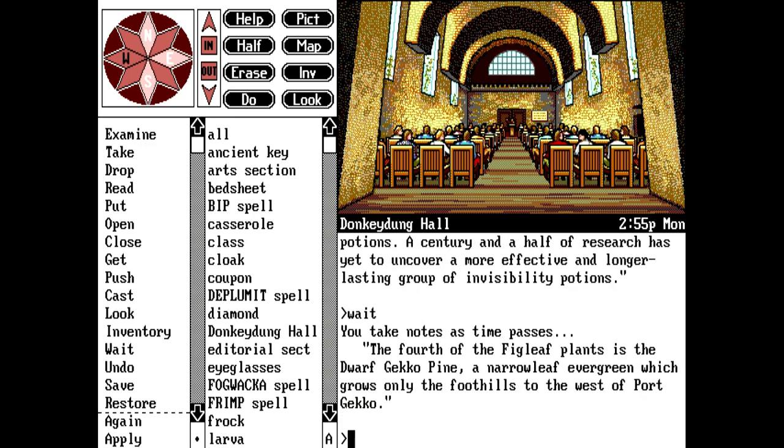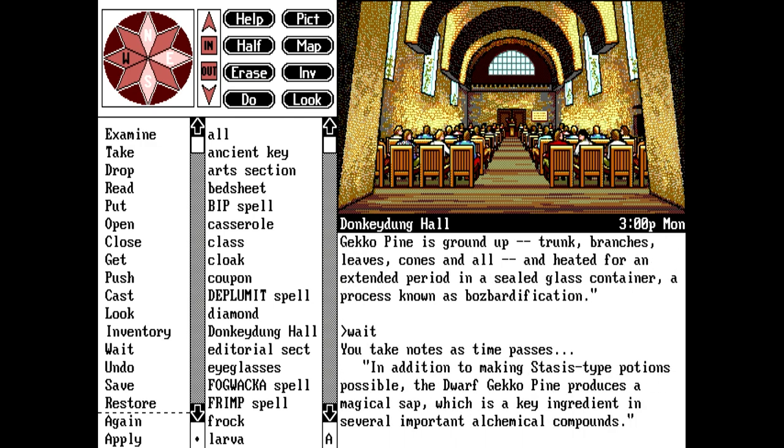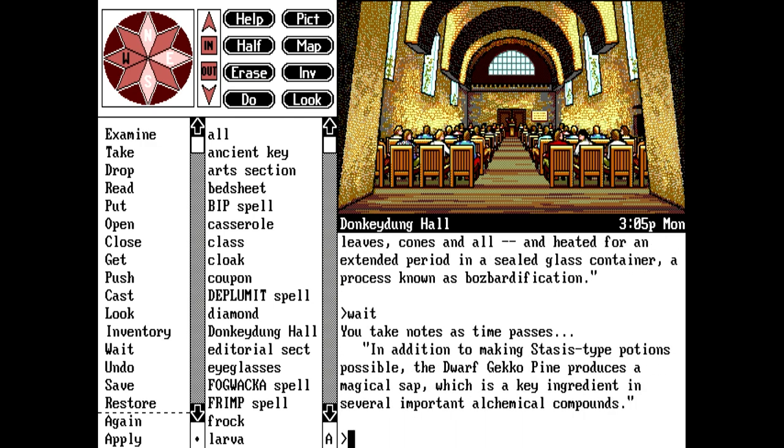The fourth of the fig leaf plants is the dwarf gecko pine, a narrow-leaf evergreen which grows only in the foothills to the west of Port Gecko. To produce stasis potion and other potions of immobility and preservation, the gecko pine is ground up, trunk, branches, leaves, cones, and all, and heated for an extended period in a sealed glass container, a process known as bosbardification. In addition to making stasis-type potions possible, the dwarf gecko pine produces a magical sap, which is the key ingredient in several important alchemical compounds.